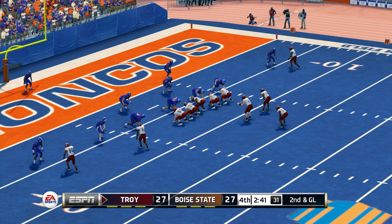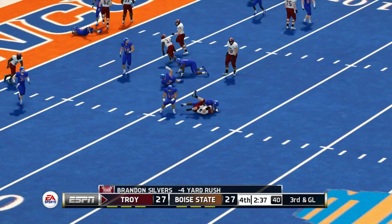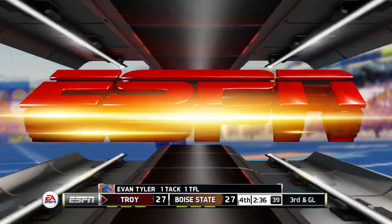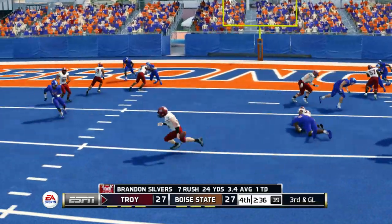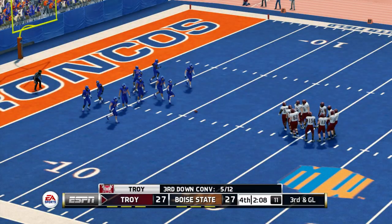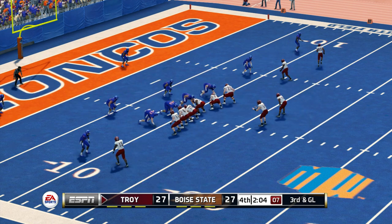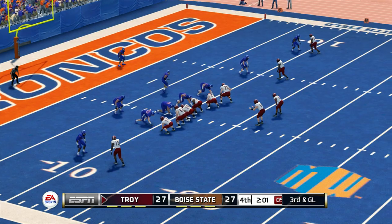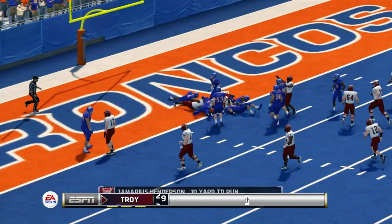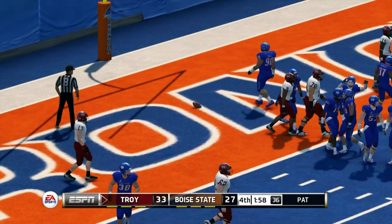And this is the 10th play of the drive. And he hits him hard at the 10-yard line. That makes it third and goal. Well, it's third and goal, and they're 10 yards out. Touchdown, Trojans.